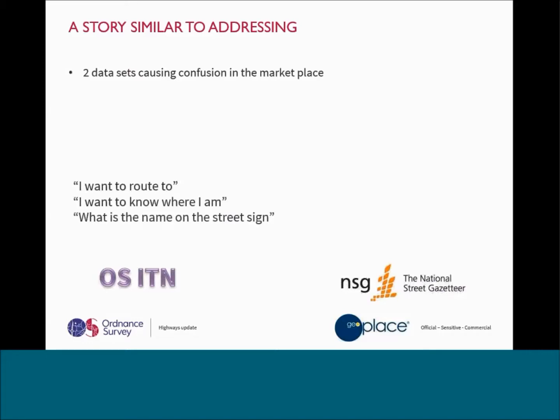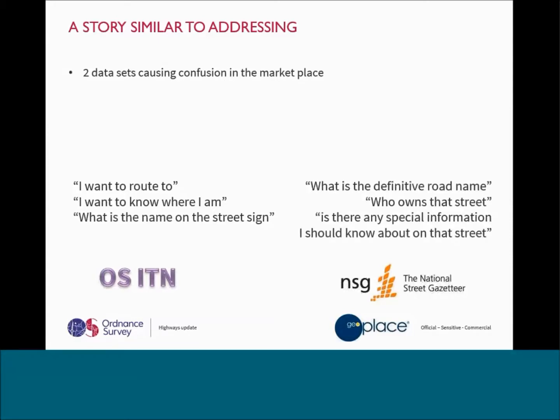On one hand, if you wanted to route from A to B, you'd use the Ordnance Survey ITN Layer, and it would give you information about how to get from A to B, where you are, and what the name is on the street plate that's on the side of a wall or freestanding. That was all very useful, but it got confusing: if you wanted definitive road names, you had to go to the NSG, or if you wanted special information on that street or planned closures such as market days or marathons that were on once a year, you'd have to go over to the NSG.